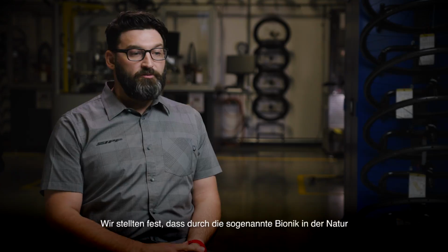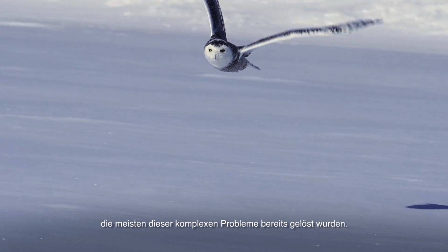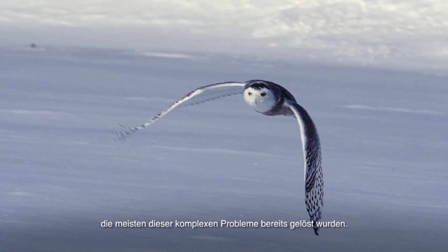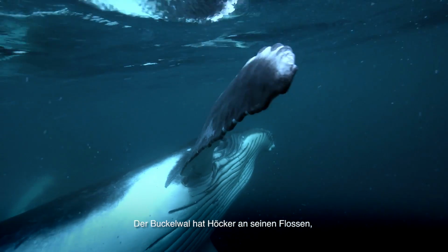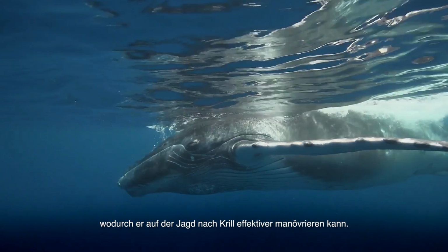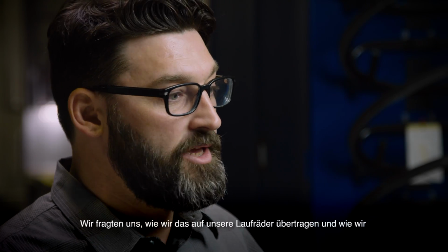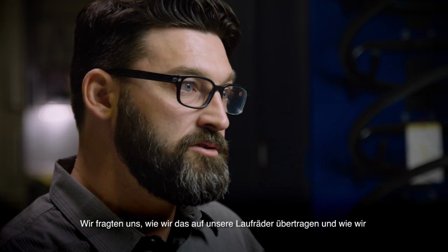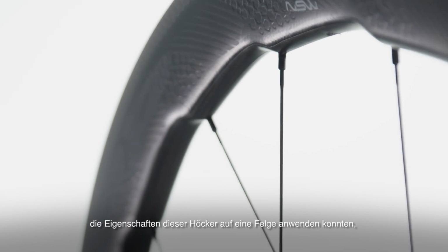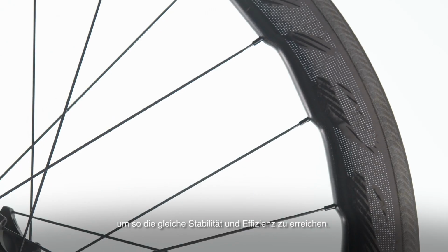What we did with this profile was we started noticing throughout this field of biomimicry, if you just look to nature, most of these complex problems have already been solved. The humpback whale has tubercles that allow its fin to be more effective when it's taking sharp turns to corral krill. We saw that and we thought, that's a similar thing that we're trying to do with wheels. So what can we do? How can we mimic the tubercle behavior and the features and put it on a rim to achieve the same sort of stability and efficiency?